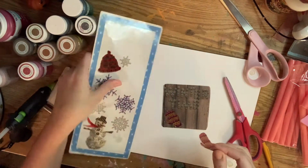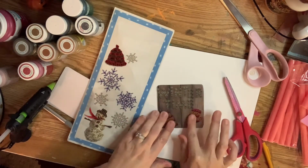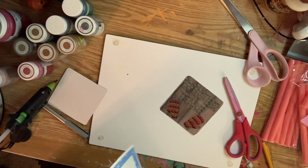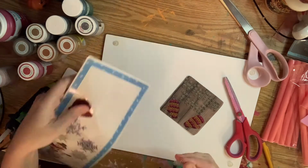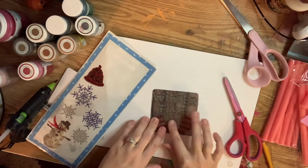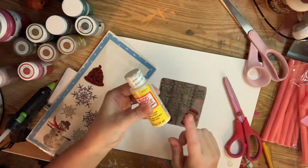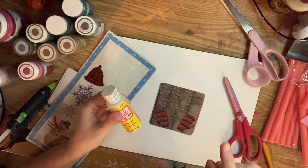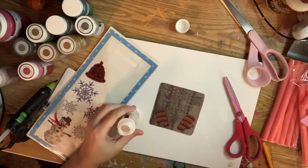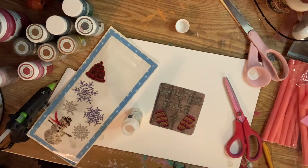And I kind of cheated. Instead of Mod Podging, I found a different way to protect the paper, which you'll be seeing me do in a minute. So anyway, I'm telling you to Mod Podge the paper, but oh, maybe I did Mod Podge it too.